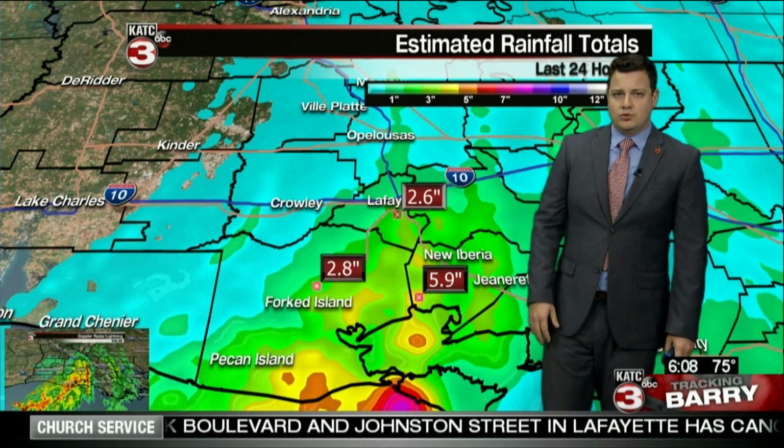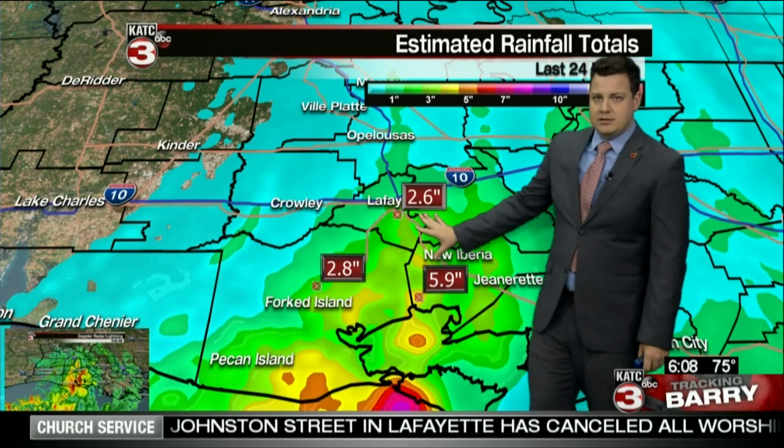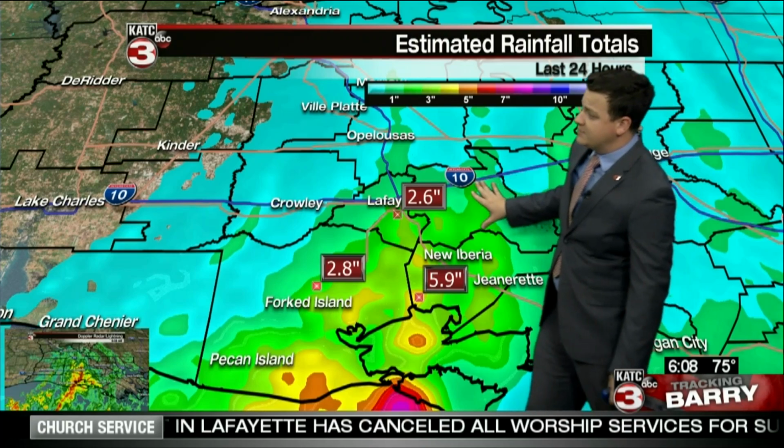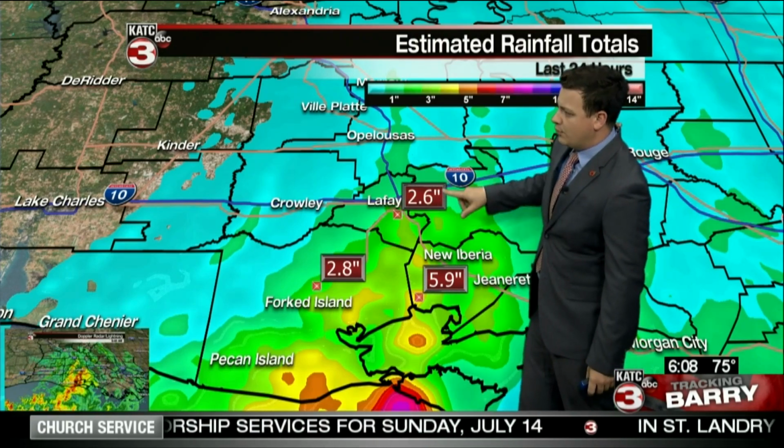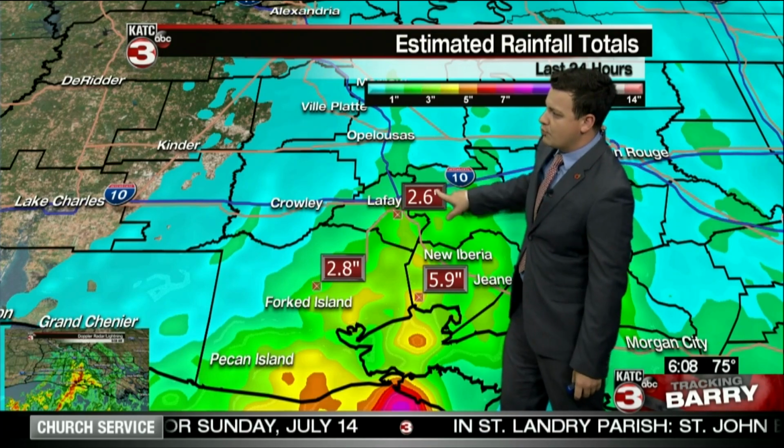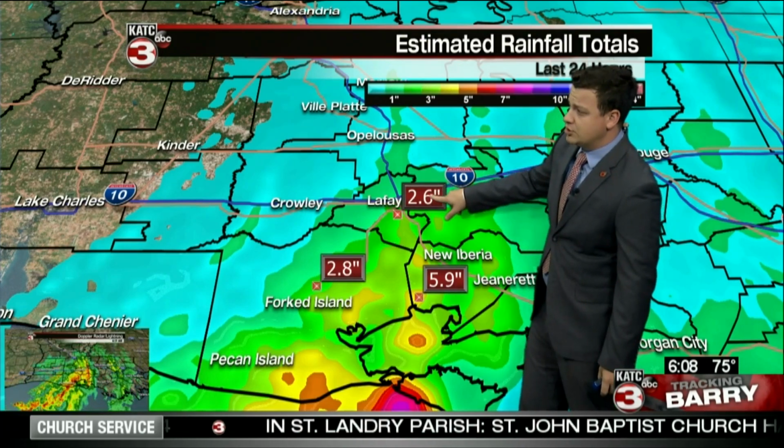This is estimated by Doppler radar, and sometimes it will struggle to get an accurate reading with tropical weather, and it will kind of underestimate it a little bit. So I think you can probably say maybe closer to 3-4 inches worth of rain.